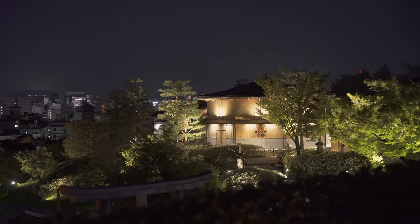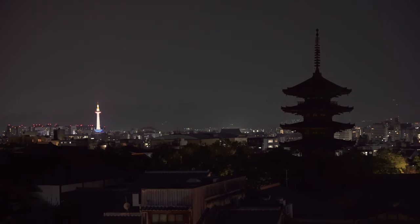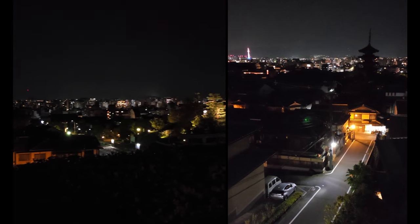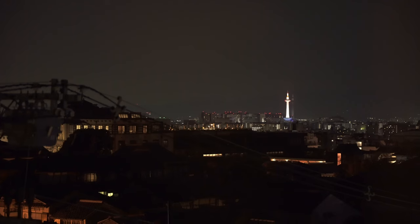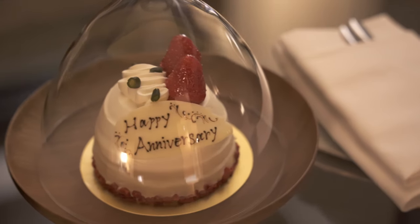Back up to the rooftop terrace to enjoy our desserts and take in that view. And what a view it was. Unknown to us, while we were out, the staff had prepared a celebratory dessert. What a thoughtful touch.